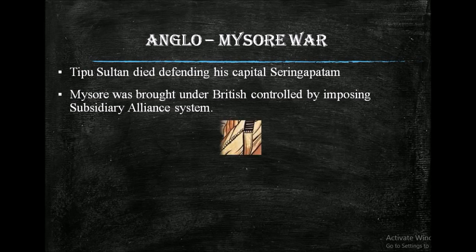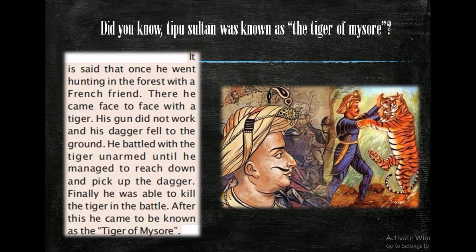But wait, let me tell you an interesting fact. Did you know Tipu Sultan was known as the Tiger of Mysore? Let me tell you why. It is said that once he went hunting in the forest with a French friend. There he came face to face with a tiger. His gun did not work, and his dagger fell to the ground. He battled with the tiger unarmed until he managed to reach down and pick up the dagger. Finally, he was able to kill the tiger in the battle. After this, he came to be known as the Tiger of Mysore.